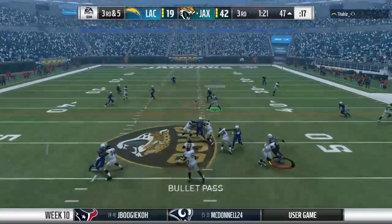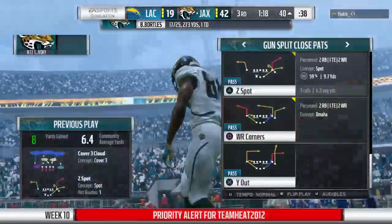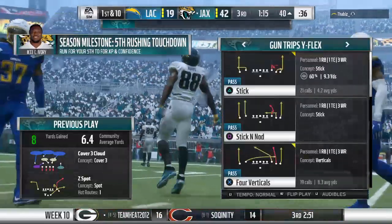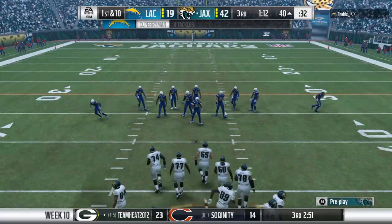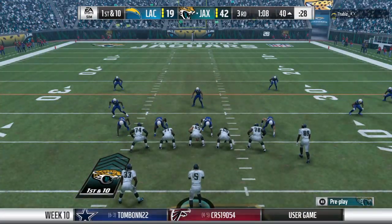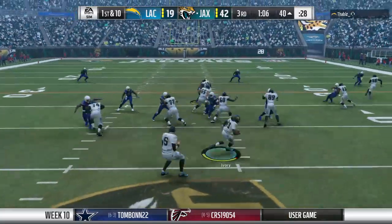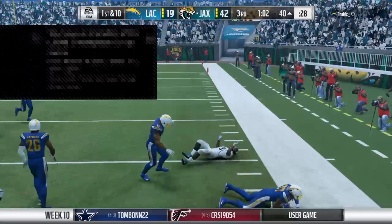Working from the gun, it's Bortles. Over the middle, the connection to Hearns. It goes as a gain of 8, and it moves the chains. In today's football, where receivers break tackles, make people miss, get upfield for the extra yardage, when you see a play like that where it's caught and he's dropped on the spot, that's a big-time play by the defense.